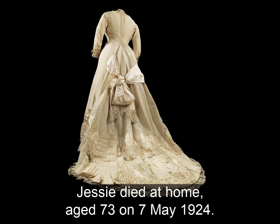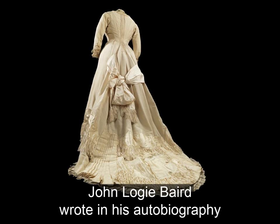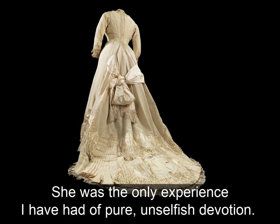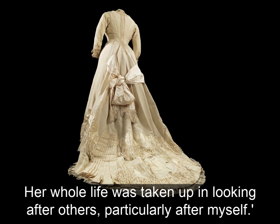Jessie died at home aged 73 on the 7th of May 1924. John Logie Baird wrote in his autobiography, "Of my mother, I find it difficult to write. She was the only experience I have had of pure and selfish devotion. Her whole life was taken up in looking after others, particularly after myself."